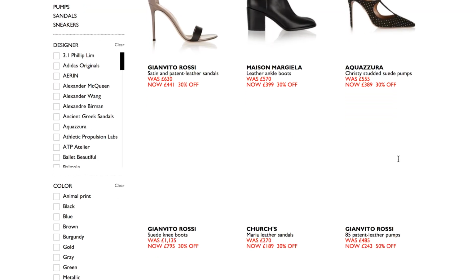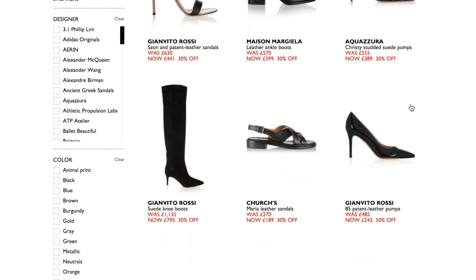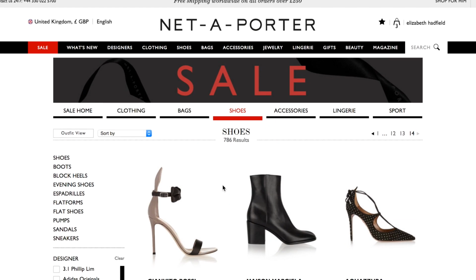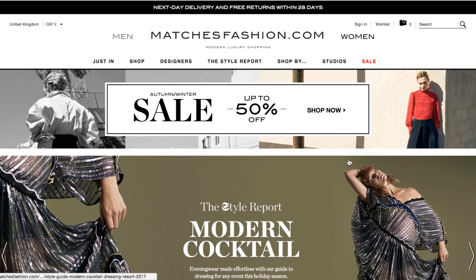So I've now reached the last page, page 14 of 14, and I'm going to go for those 3 pairs that I have in my basket. Absolutely will not be keeping all of them. I'll probably just keep 1 pair, but let's give them all a go. Okay, so now I've done Net-a-Porter, let's move on to Matches.